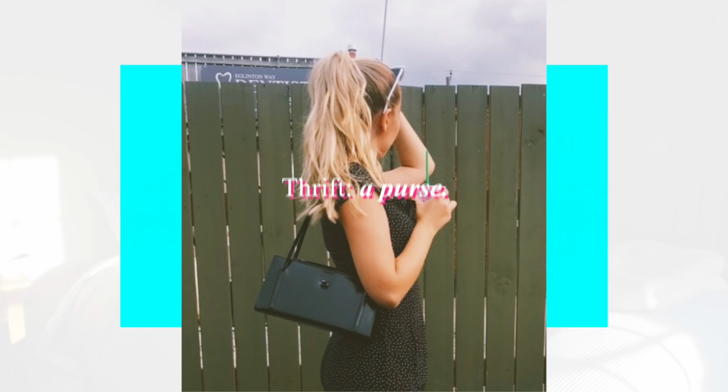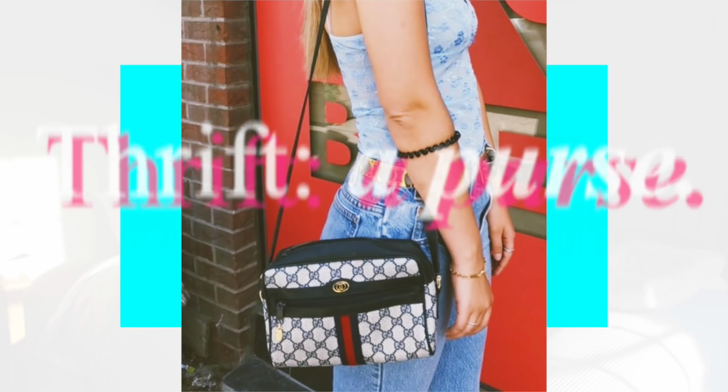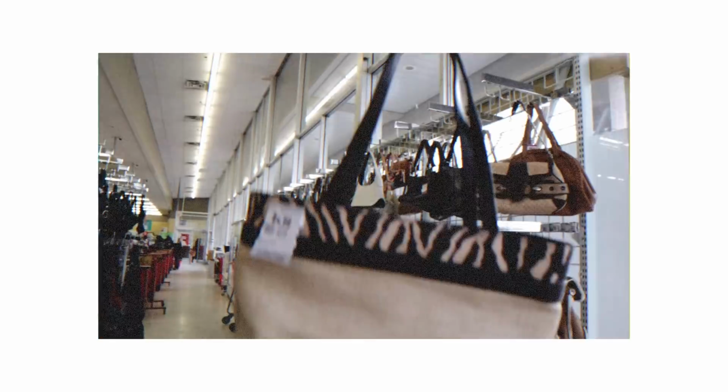So number 1 is a thrifted purse. I used to skip over the whole accessory section because I just didn't really think there was anything good in there. There are actually so many good donated purses. I'm probably gonna say this a million times, but since the 90s are so big right now, you're gonna see a lot of that at the thrift store, and that just makes it so much easier for all of us.